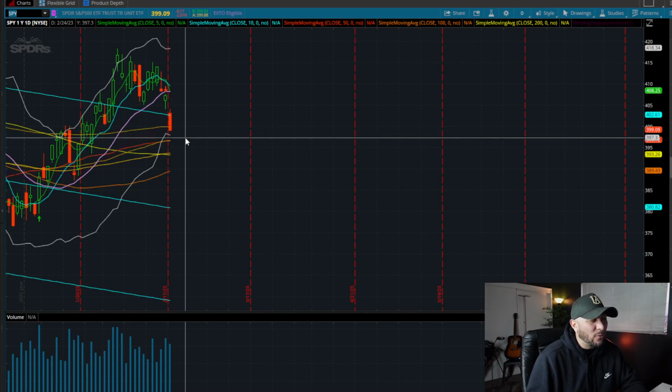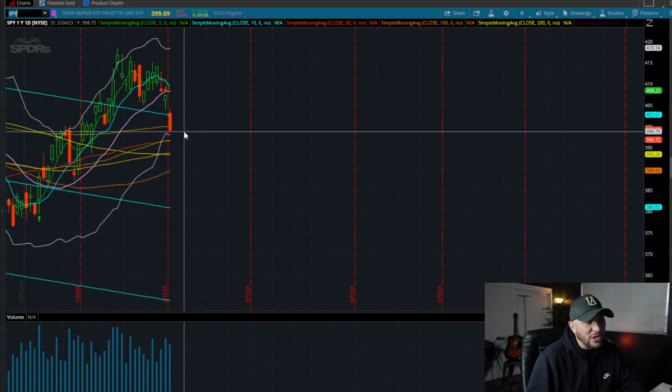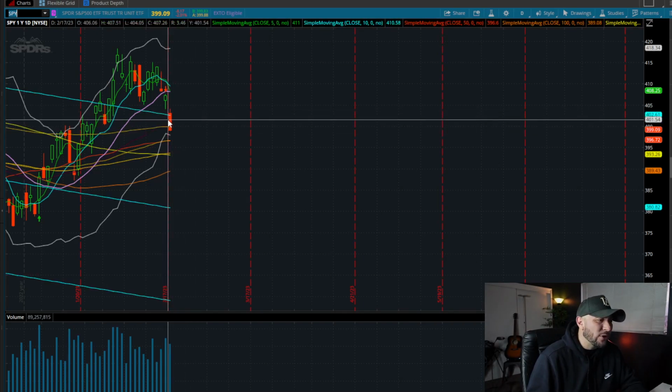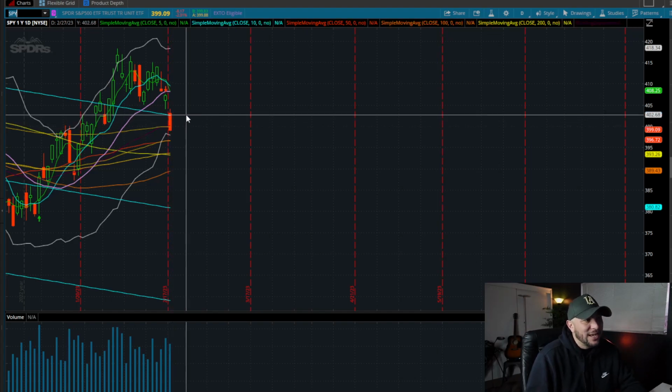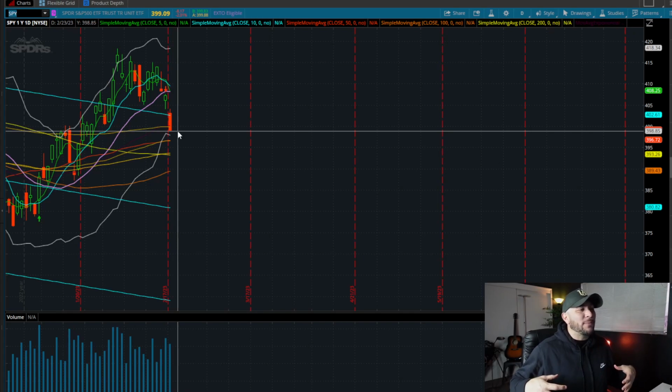Now you're going to have about a $1.50, $2, maybe $3 is stretching it, depending on where we get rejected, if we get rejected. Again, we can open up down if there's any type of significant gap down in the markets tomorrow.